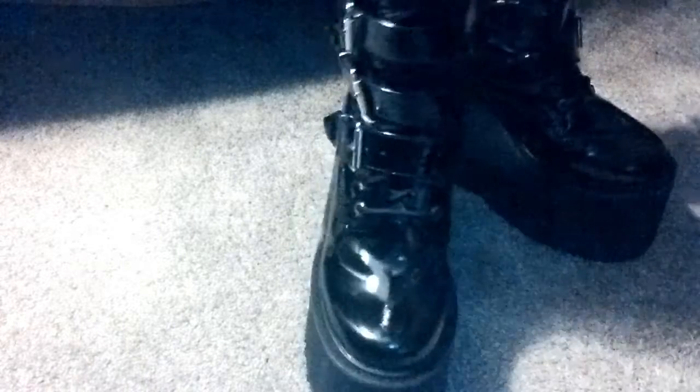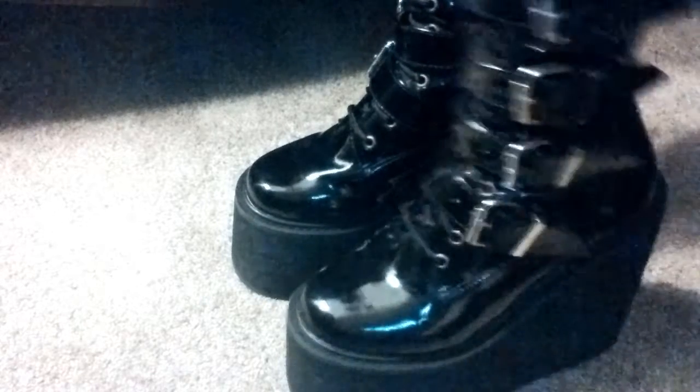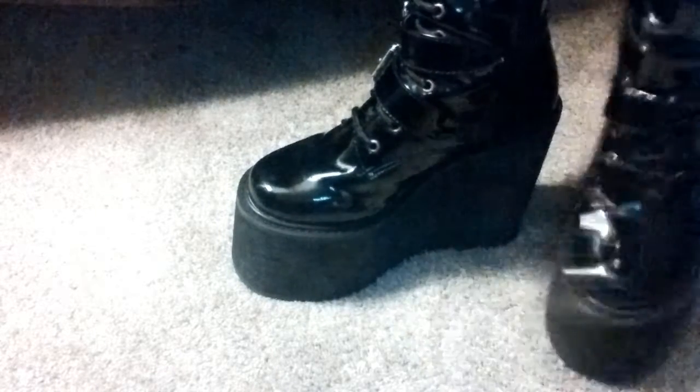Anyway, one of the things I got for Christmas was actually something I'd wanted for like 2 years, and it's these awesome Demonia boots. They're pretty great. But yeah, these are pretty great boots. They're pretty comfortable. They make me really tall, and being a relatively short but average height woman, I preferred being taller. It's just awesome.